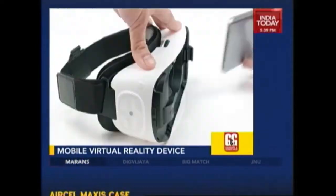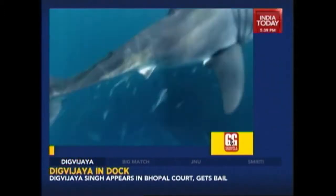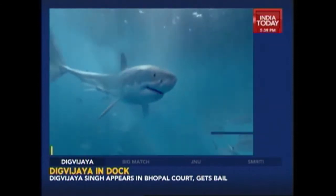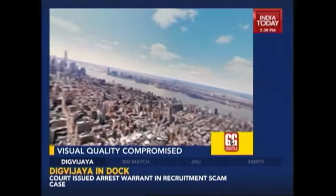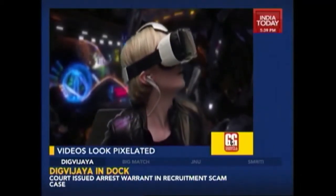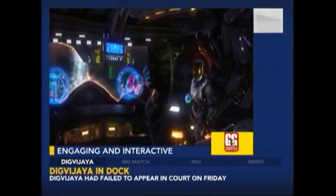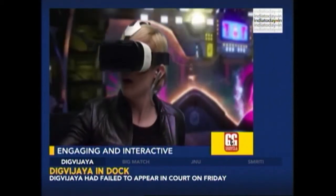Since you're essentially pressing the phone's screen up to your face, there's a definite screen door effect, as a result of which the videos look a bit pixelated and the games lack the sharpness you would expect. But the whole gaming experience is definitely more engaging and interactive than ever before. While the Gear VR experience may be extremely delightful, wearing it for long periods of time can prove to be taxing, as it tends to make your head heavy.